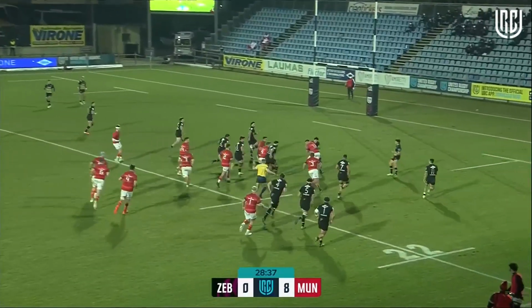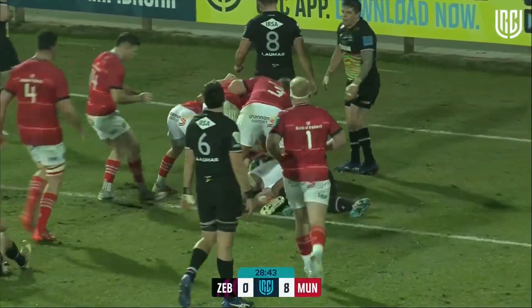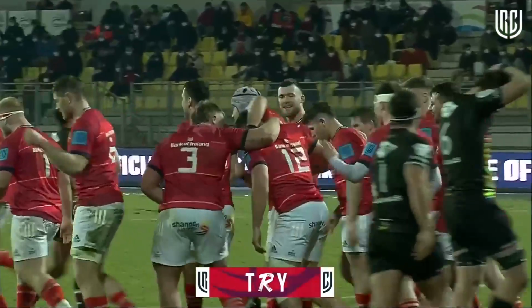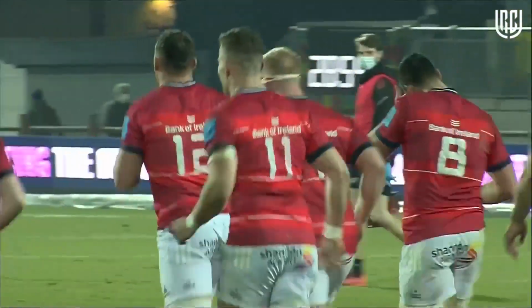They're under pressure here, and that's high on Dan Goggin, who took a lovely line. It may not matter, it will not matter. No stopping. Munster now in for their second try on all his own work. 10th try in Munster colours for Dan Goggin, the former young player of the year, and he enjoyed that with the penalty advantage for the high tackle.